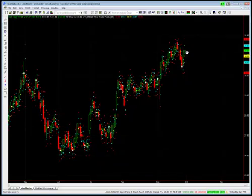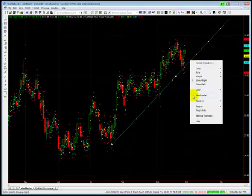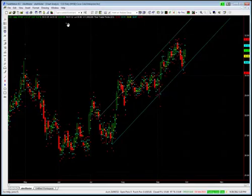Basically, CCE, Jan 35 calls traded 35 cents. I did not participate in this trade. Nice bull channel here from the bottom. Wants to move a little bit higher. I did not jump in that trade. It is about 10% out of the money. But this unusual option activity has been working very, very well.